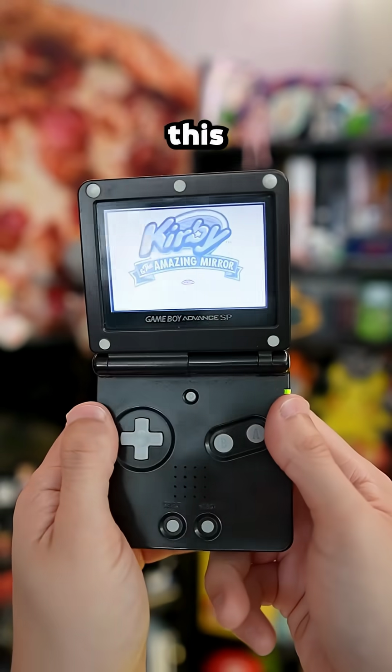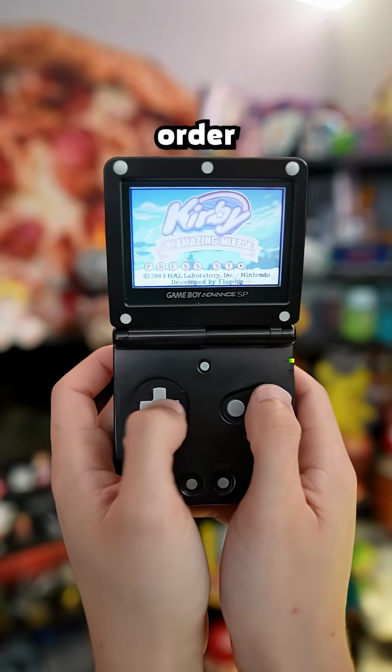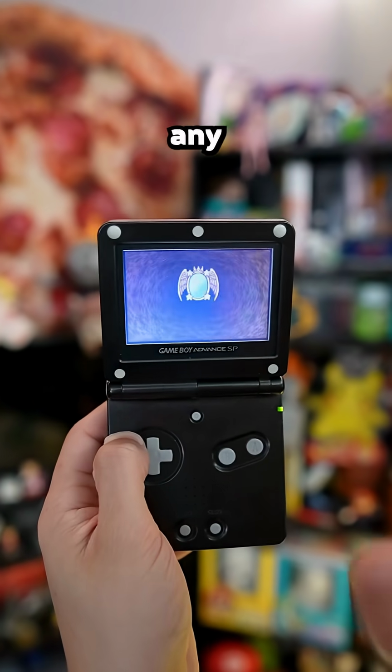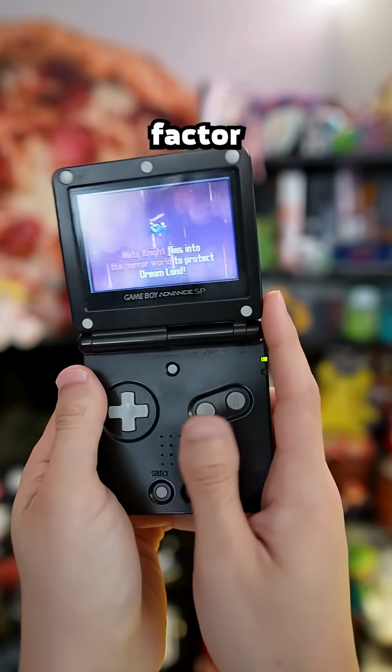Although the form factor of this handheld can be a bit disappointing, as you kind of have to cramp your hands together in order to play, being able to see the screen in any sort of lighting is something I'd absolutely be willing to trade over the form factor of this thing.